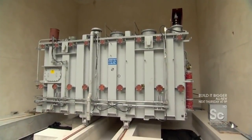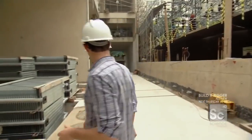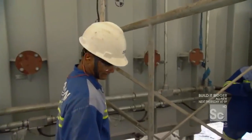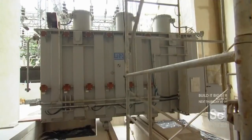Each transformer weighs 77 tons. It's not on, right? He's not gonna electrocute me. No. And it took the crew and their truck 3 days to move it off the street. Now, just feet from its final destination, there is no room for a truck.